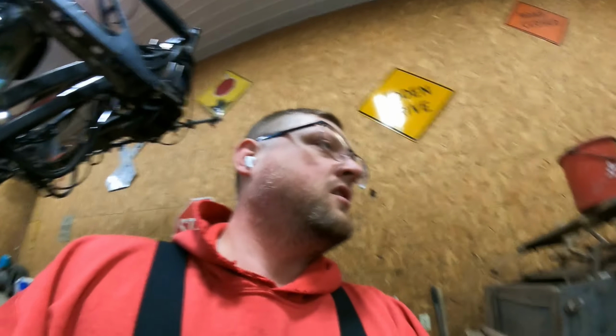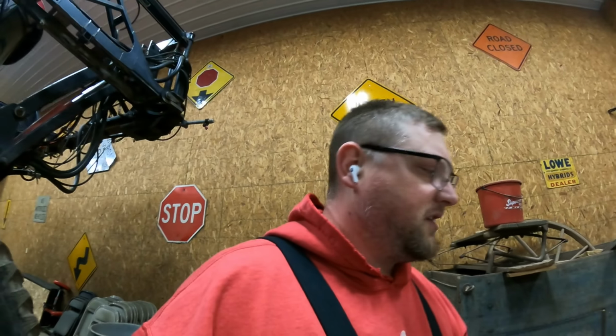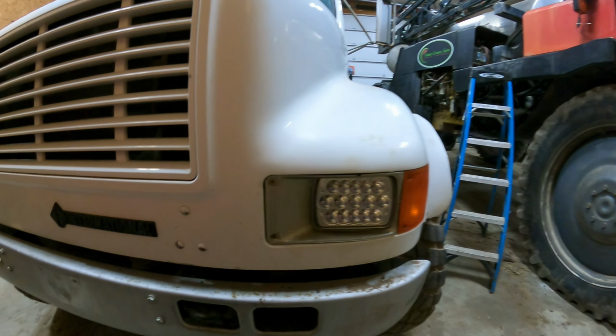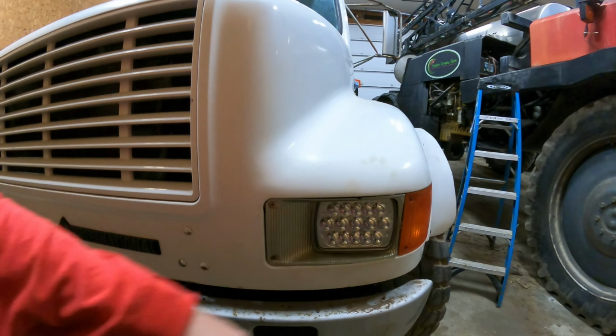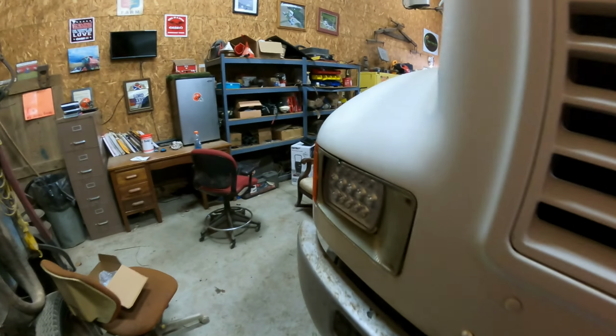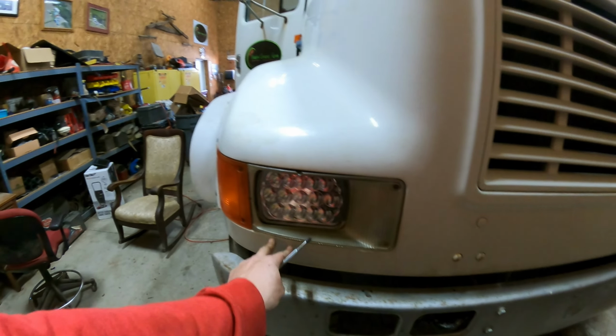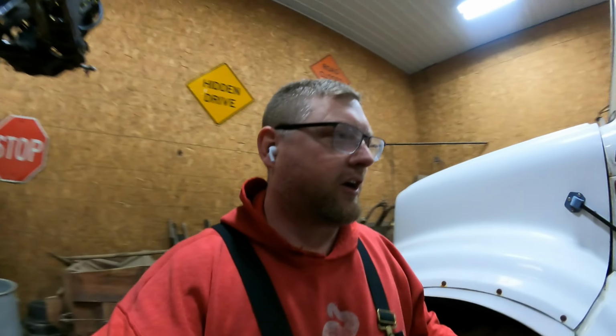There we go. That project's finally done after like a month. Well, nice looking though. Still got a couple more screws to put in, but for the most part, it's done. Oh yeah, we got lights. Let's kick them on, see what they look like.